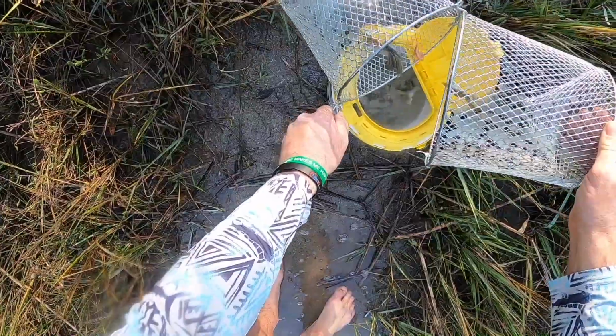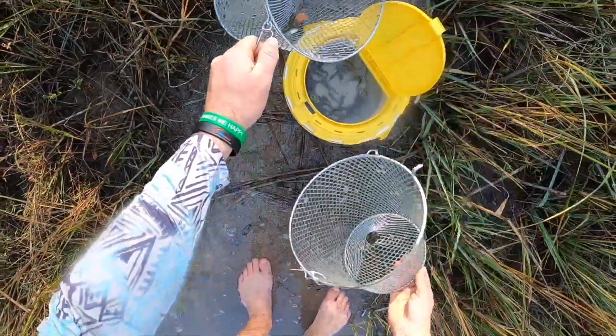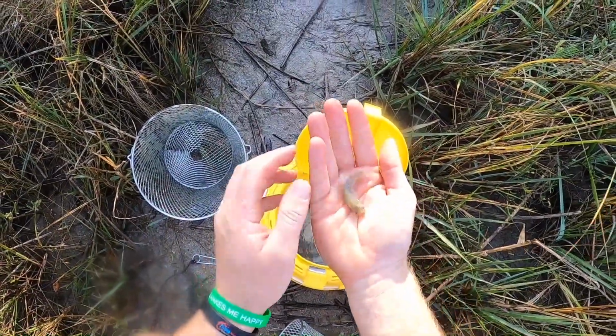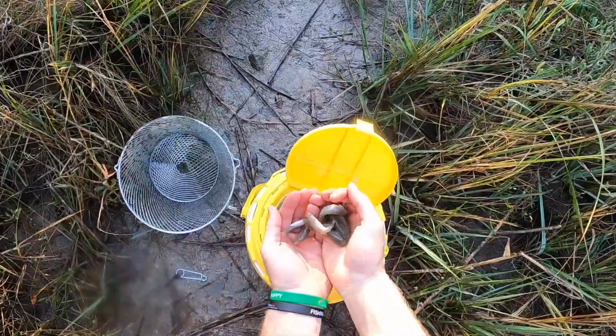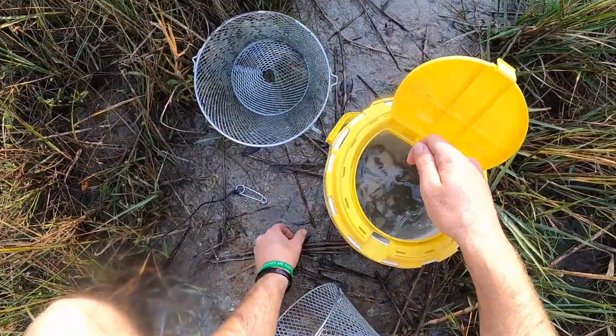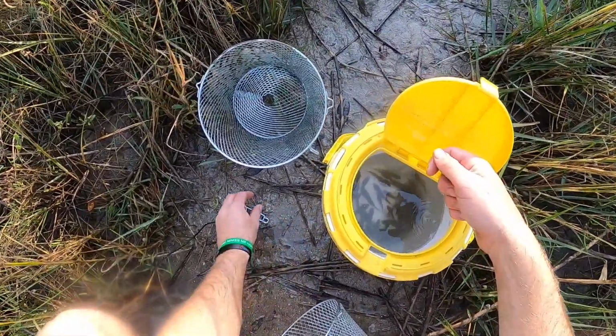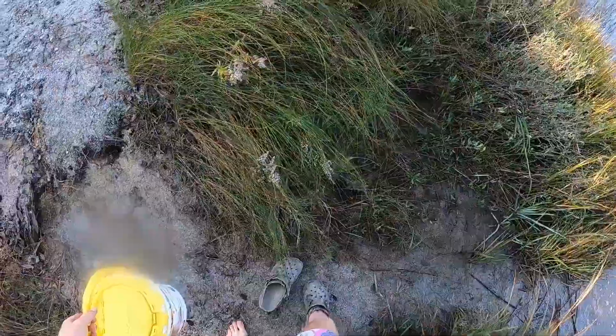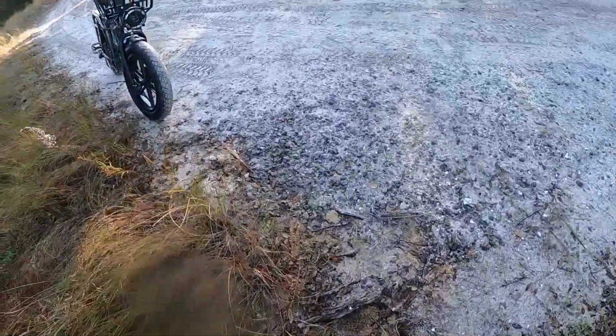There they go. Oh yeah. Oh dude, we got 3 or 4 dozen easily. Look at that, there is a mud minnow, ladies and gentlemen. I know the flounder like these guys, and apparently that's what they were getting the trout on yesterday, or at least one gentleman was. So we're in business. Live bait on demand.